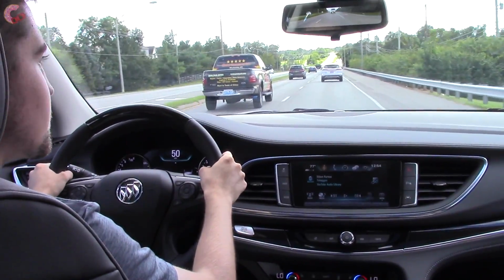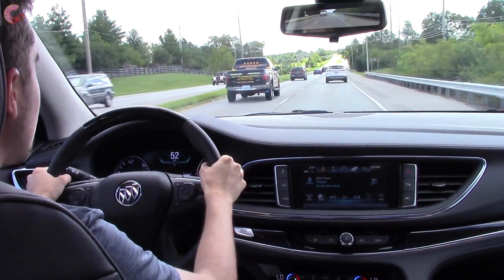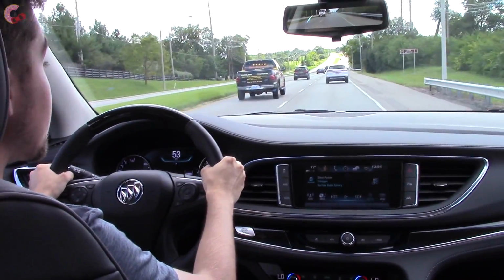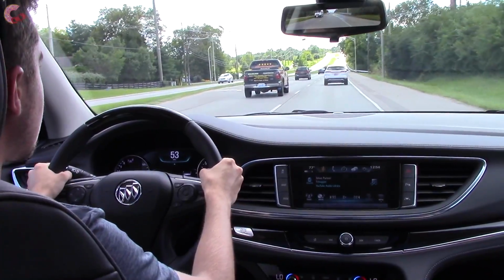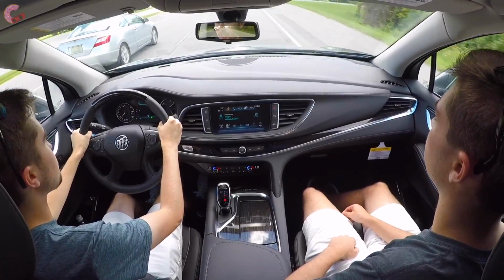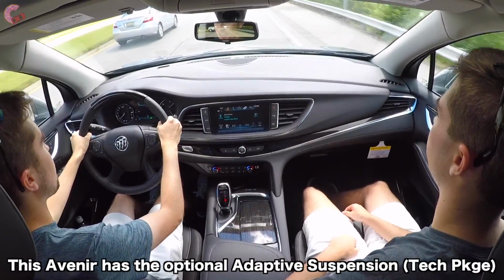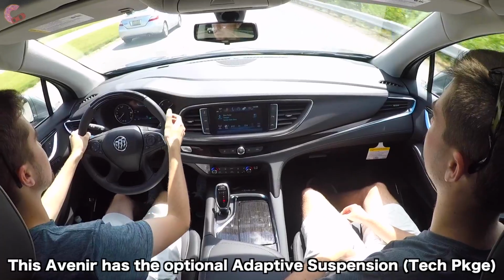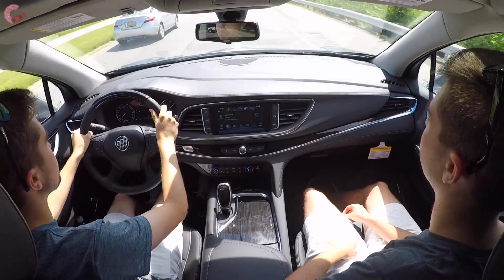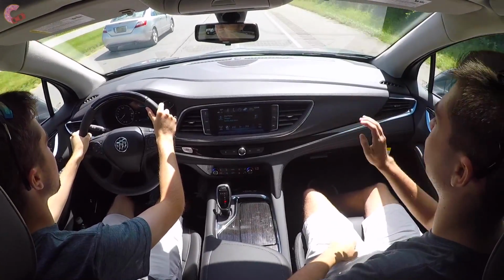So getting up to speed there, power comes on really easily. You know, feels plenty powerful for something so big. And then cruising down the road here at 50 miles an hour, it does have a very, very smooth ride, as you would expect from a Buick, of course. We're sitting up pretty high, so we have a great view of the road, and it feels like we're gliding along. Really smooth.